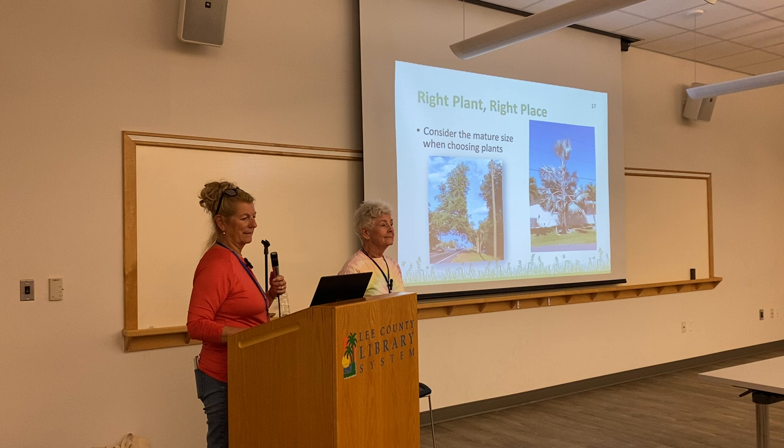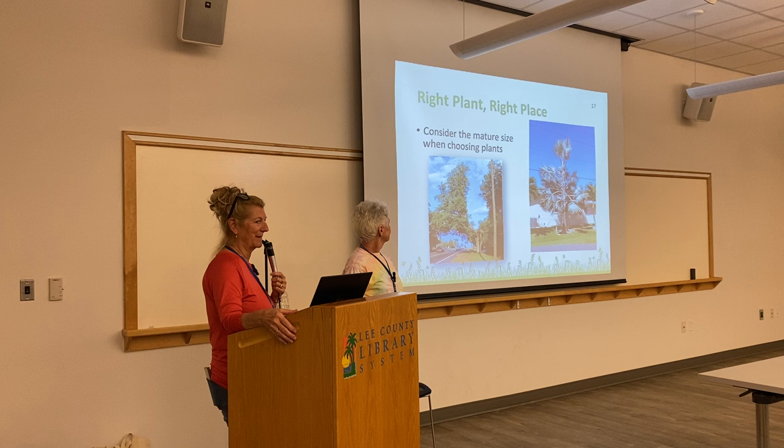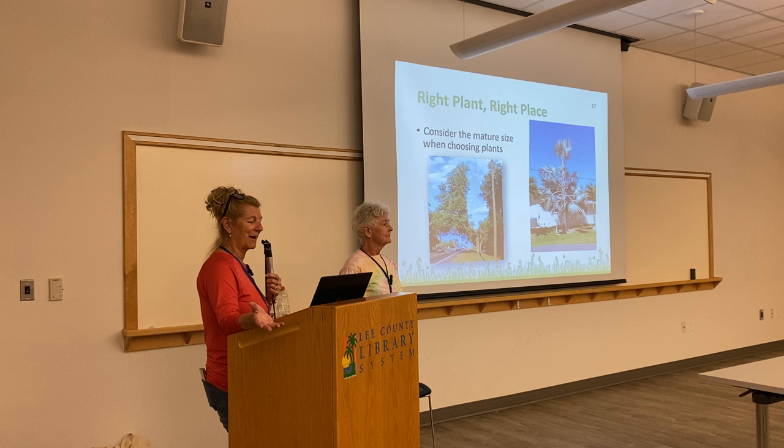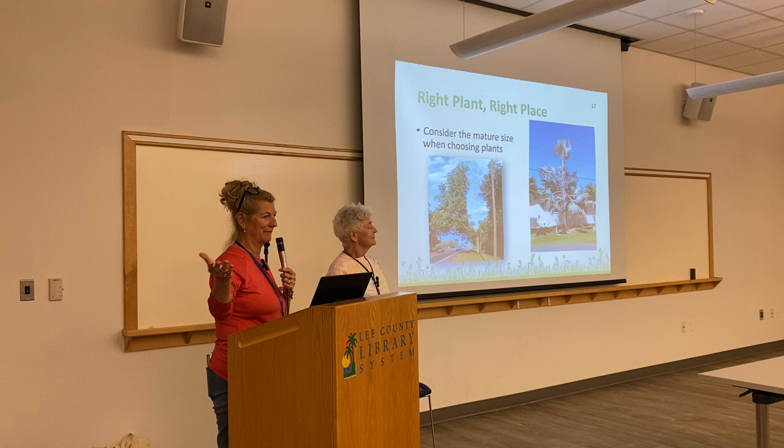So considering the mature size, this is what you really have to look at. It always breaks my heart to see these tortured plants. We have a master gardener that used to work for LCEC, and she said when they send the trucks out, they're not arborists. They don't care about the plant. They care about the power line. So they're going to cut it in a V or an L. That's basically their directive. They do not care about the health of the plant. They just got to keep it off the lines.